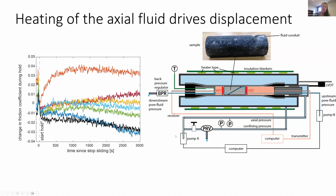And then there was something that we did not expect at all. When we did the experiments at higher temperatures, we saw an increase in friction coefficient during the hold. The black here is what you would sort of expect, a decrease in friction coefficient all the time when you're holding the sample stationary. But with increased temperatures, we see this increase. The orange is quite dramatic here.